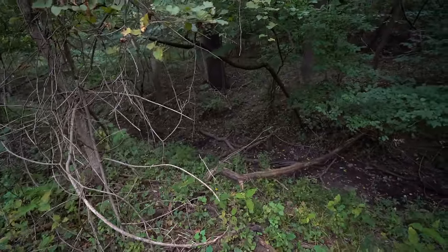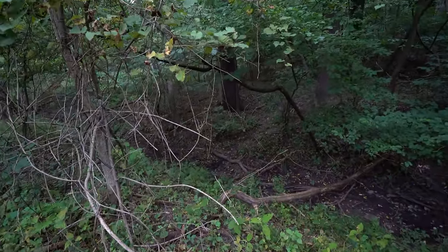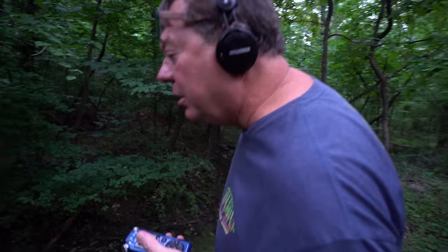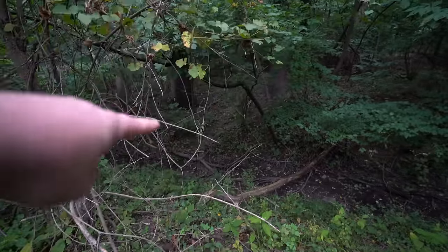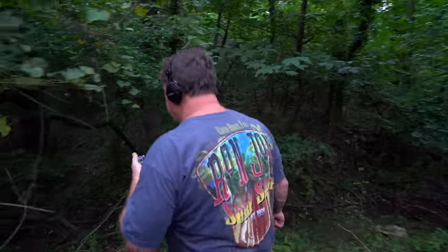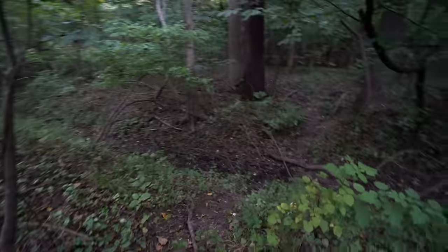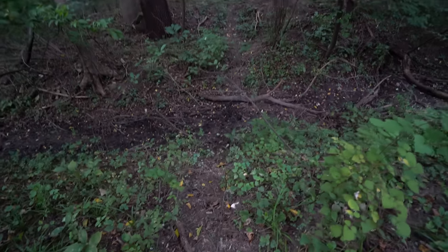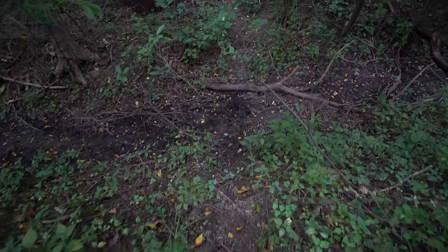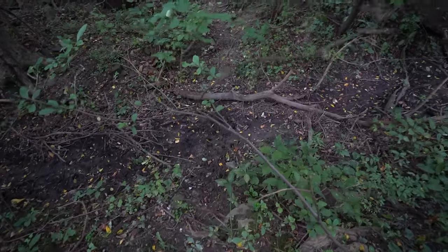Animal or human? What are you talking about? Carcass or a foot? No. There's a trail right there, and there's prints in the mud. I would say it's probably the deer. Deer. Oops. Yeah.